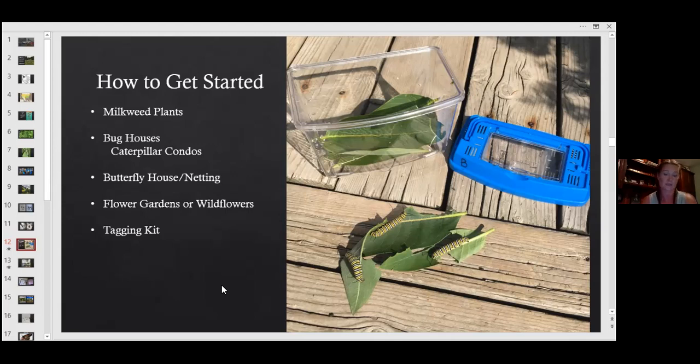So anyhow, if anyone was looking to do this, it's too late now, but normally in late August, early July, you can find eggs and caterpillars. And so mainly you need to have your milkweed plants nearby, because you have to feed them the leaves.